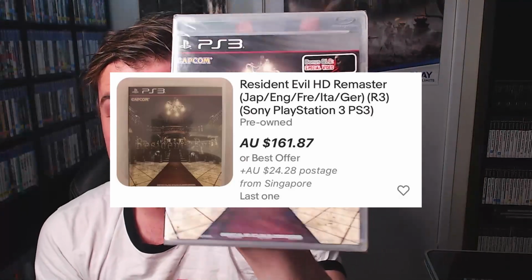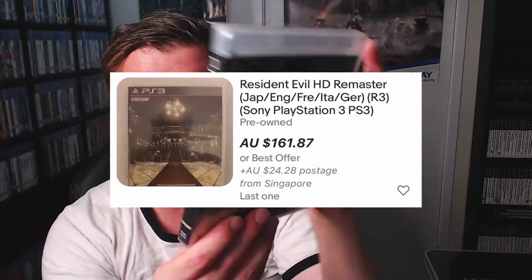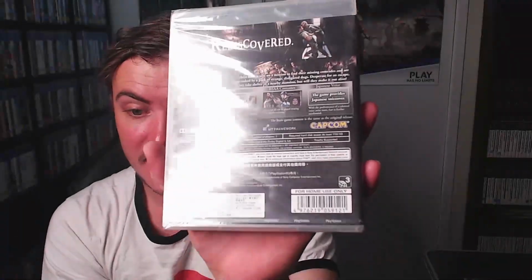This one's exciting. This one's actually going to go in the collection, guys. It is Resident Evil HD on PS3. This is the Chinese English version. The reason it's going in the collection is it is sealed. My copy is not sealed, so I will be selling my used copy. But it's also got the stickers on the outside of the seal, which is just amazing. For me as a collector, I love that type of stuff. Yeah, so this one's pretty exciting.